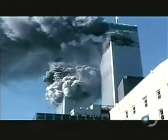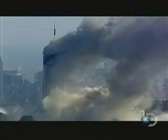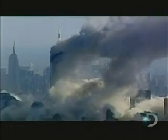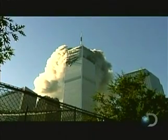Why did the South Tower fall after 56 minutes, while the North Tower remained standing for 103 minutes after the attack? It had to do with the damage pattern in the core. In the North Tower, it's central, it is symmetric, as opposed to the South Tower, where it is not central, it is eccentric. In the North Tower, it was primarily the core where the collapse began.